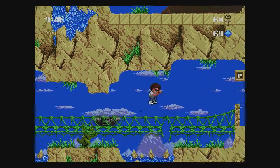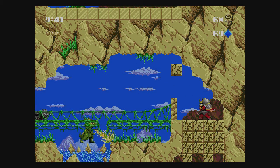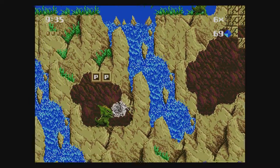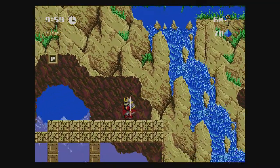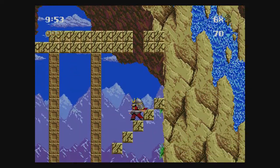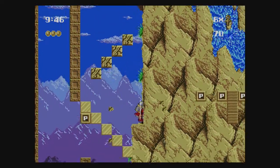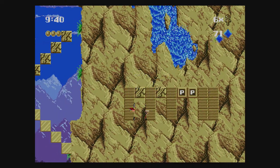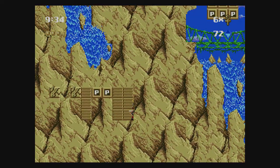I think I'll just take the hit because I know I'm near the end. And by the way, I know I'm missing probably a ton of power-ups or whatever. Extra lives, continues. You know, I know I'm not that good at this game, but it's fun and I enjoy it.